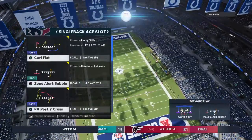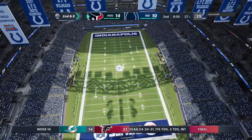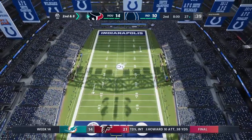An entertaining start to this one. More to come on EA Sports. 14, Colts 10.